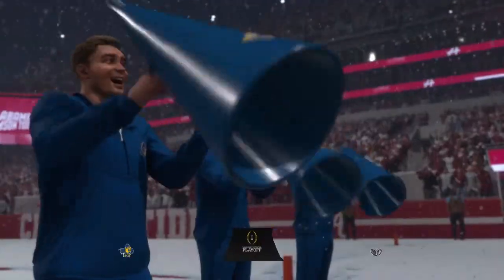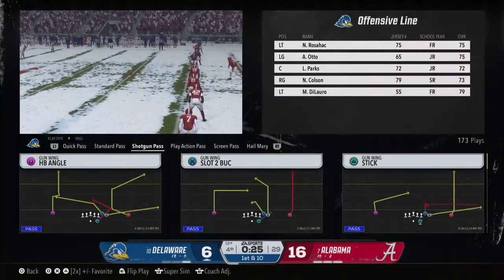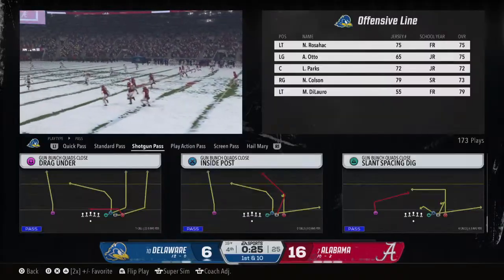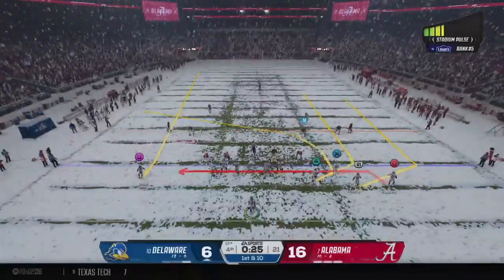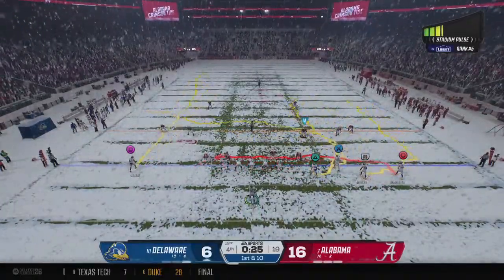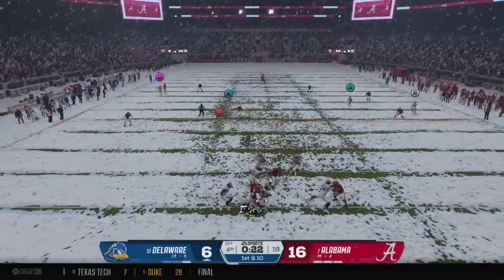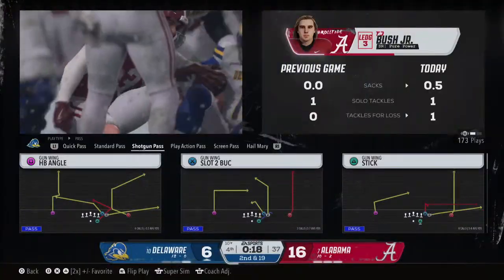First play of the drive now to begin at the 19. The offense will spend a timeout here. 25 seconds on the clock. Quarterback operating an empty set. To throw, it's Bullock. The pocket breaking down. They've got him. Again, he couldn't escape.